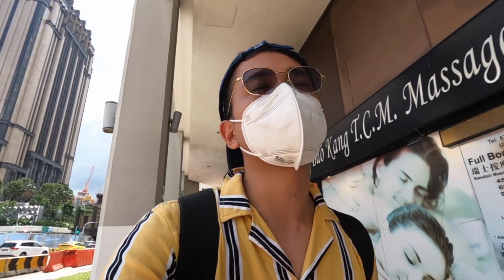Here we are at Kampong Glam. This is like the Muslim quarter of Singapore. We just got off the bus, so that was another 95 cents. And yeah, we're gonna just explore this place. So Kampong actually means compound in Malay. So this is basically the Muslim compound is what they're saying.